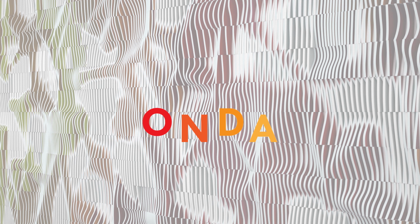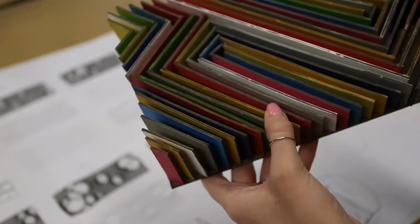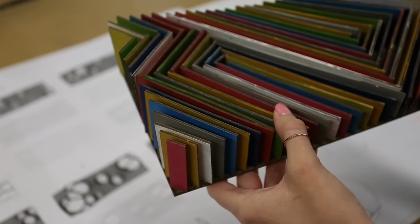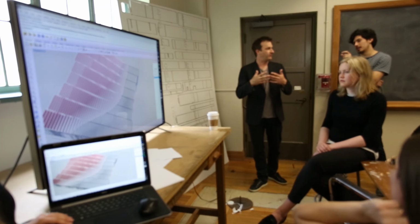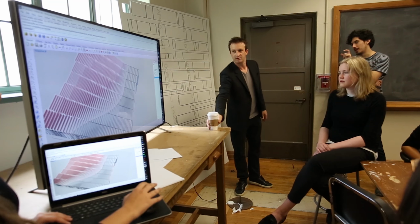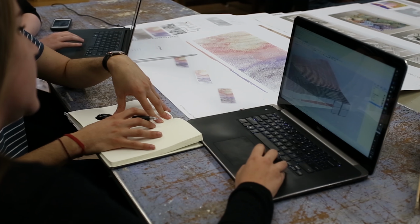Here at the University of Texas at Austin School of Architecture, 14 students have been collaborating over the past 2 months in Kory Bieg's studio to digitally design and fabricate a permanent wall installation that will be placed within the newly renovated West Mall building on campus.